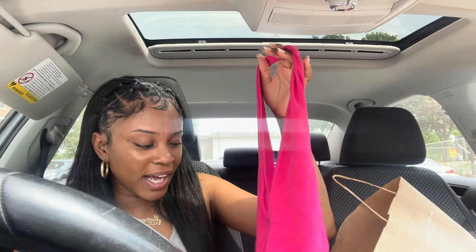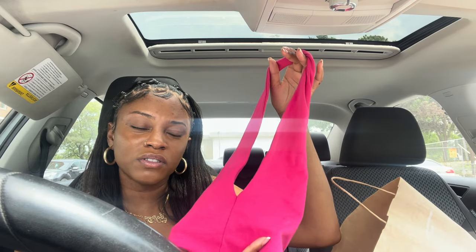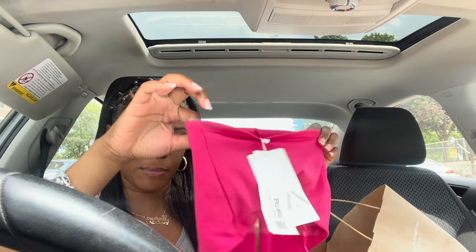Okay, so yeah, this is the halter top. The only thing I don't like is this line in the middle. The way it sits, it makes it look like the top should be twisted or something, but then it's not long enough. So that's the only thing I'd say about this top, but I'll still keep it. I got it on sale for $12.99. Again, these are all from Zara.